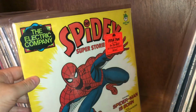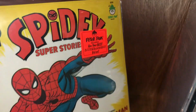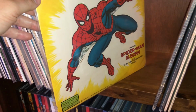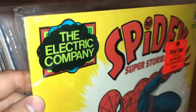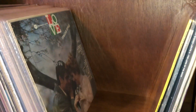Next one up is Spidey Super Stories on Peter Pan Records. This is also from the 70s. These are not reprints. These are all originals that you're seeing here so far. And this was released in 1977 as part of the Electric Company children's television program, which was a really good show when I was growing up.